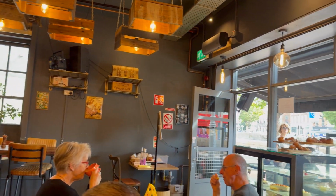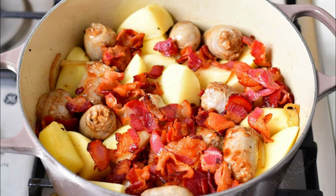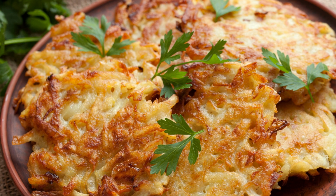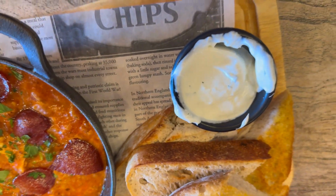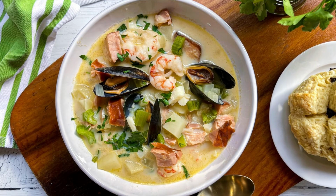Irish food includes hearty stews like Irish stew, lamb or beef, and Dublin coddle, pork sausage and bacon, along with potato-based dishes such as mashed potatoes with cabbage or kale, and potato pancakes. Other staples are bacon and cabbage, various Irish breads like soda and brown bread, a full Irish breakfast including black or white pudding, and seafood chowder.